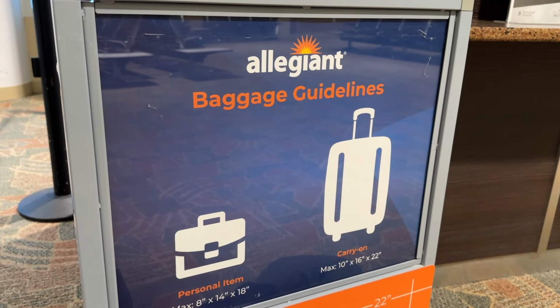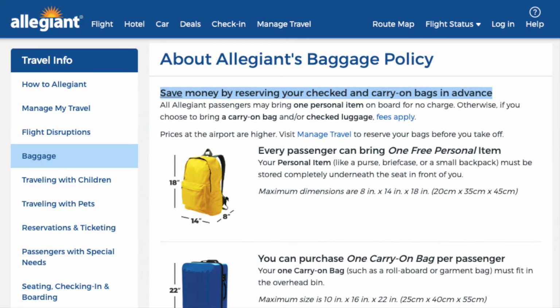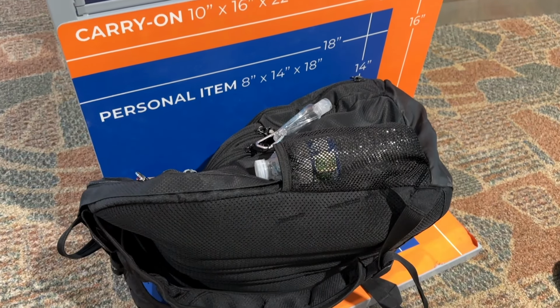Now, Allegiant being a budget airline restricts what you can bring on board for free. Carry-ons and check bags must be paid for, so if you are planning to bring those, pay for them while booking your flight because they are cheapest at that point. Otherwise, each passenger is entitled to one free personal item that must match these dimensions.